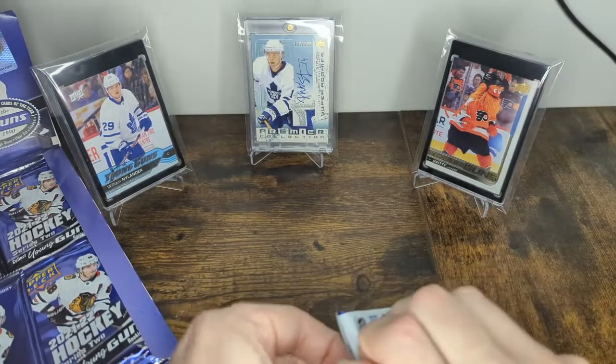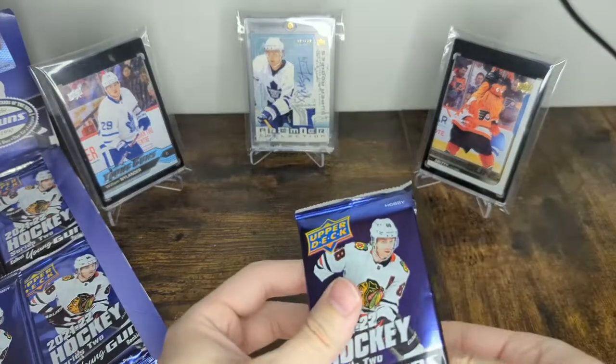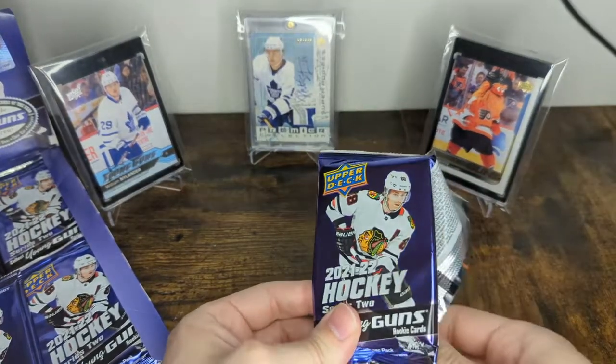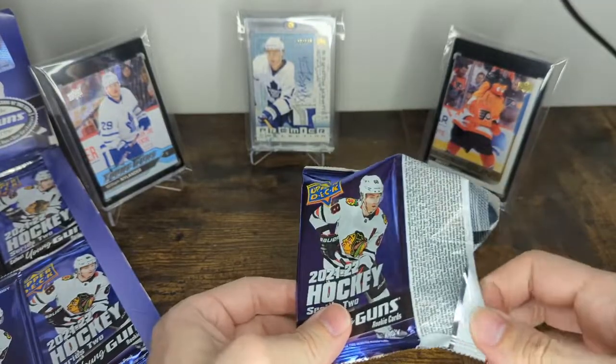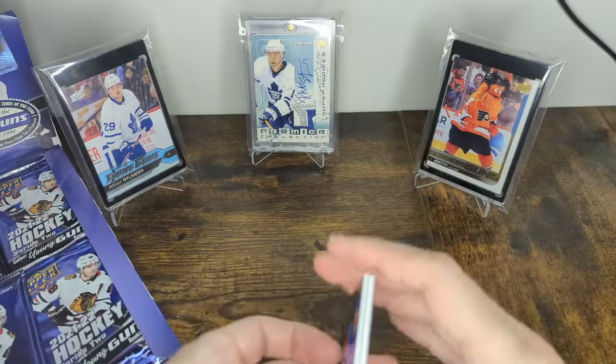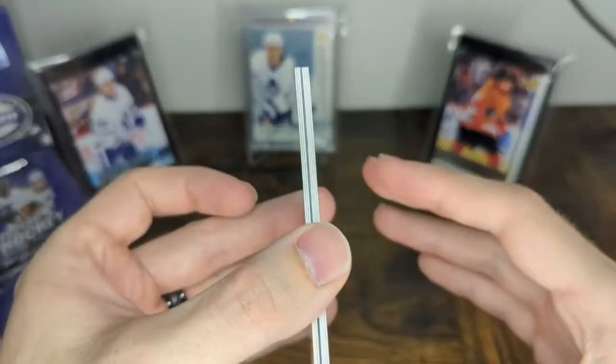The clear cut is also really interesting to me. I love the clear cuts, and really love clear cut Young Guns. I've pulled 2 in my time, both from extended last year. Not good players, but still a super fun thing to open. And hey, would you look at that? It is a clear cut.